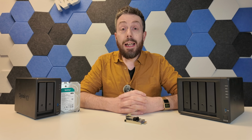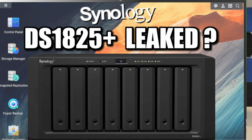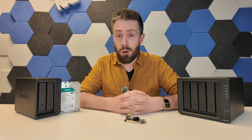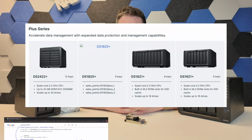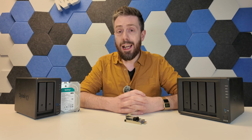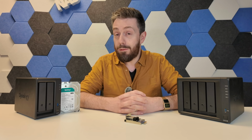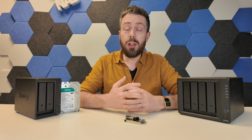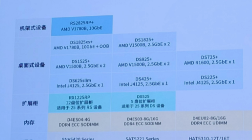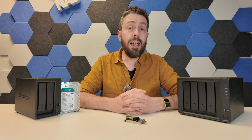Next up, 8 bay NAS. Now, the DS1825 Plus that we've been talking about for what feels like a billion years is genuinely a thing. We knew it was. We saw enough leaked reference points on Google from Synology websites that we talked about last year, and it is definitely a thing. And much like our video on the DS1825 Plus and all the information we knew and could extrapolate from the information we found, it looks like it is going to have the same CPU as its predecessor. It's still rolling out with the V1500B.